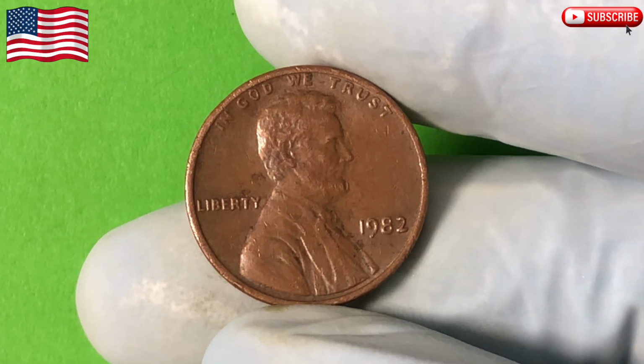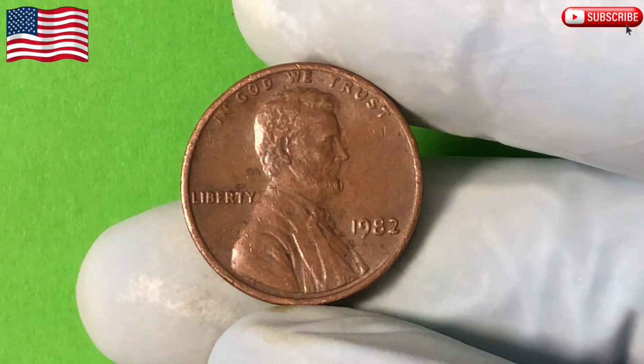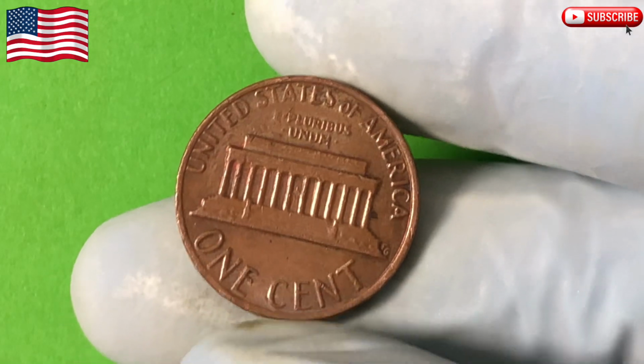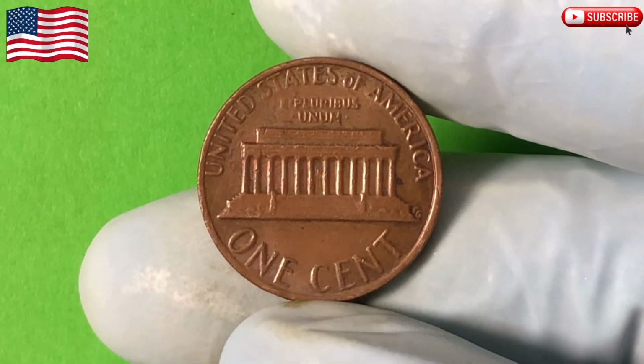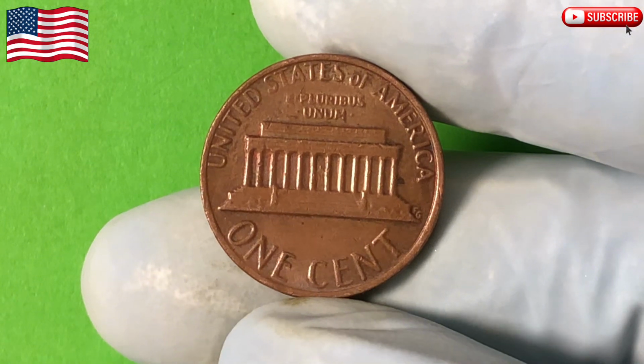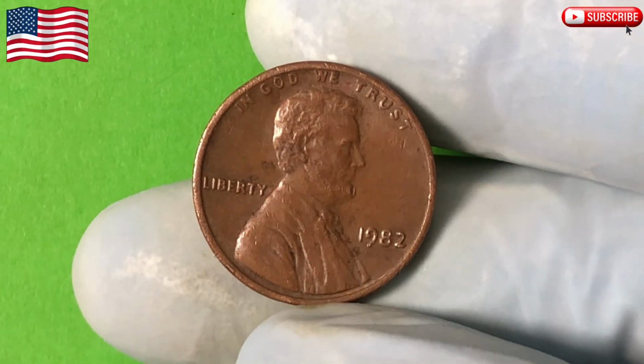These were struck with special care for collectors, and they are typically in much better condition than their regular circulation counterparts. No mint mark, Philadelphia Mint. The Philadelphia Mint produced the majority of the pennies in 1982 without a mint mark. These are the most common and still hold some value in uncirculated or proof condition.